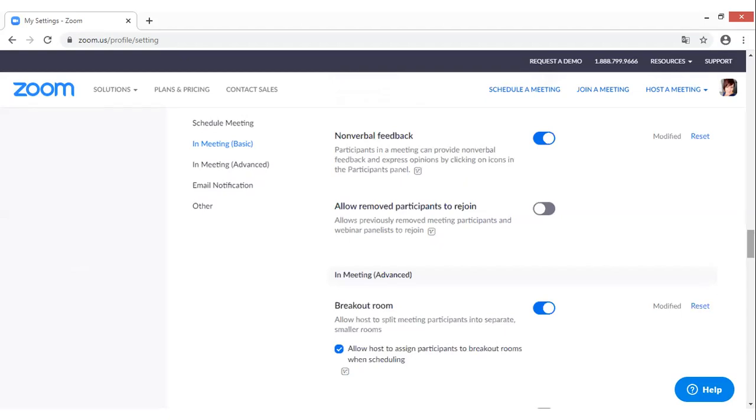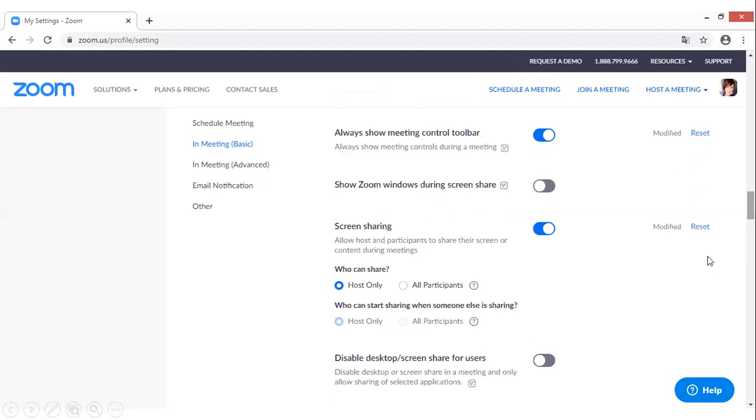And then we come to our breakout rooms. Now, this has to be on for you to see it on your own platform first and foremost. And we have here the option of allowing the host to assign participants to breakout rooms when scheduling. Just makes it a little bit easier to do that.